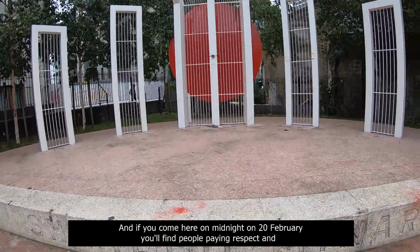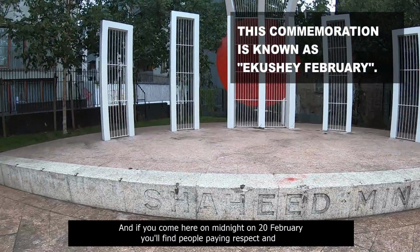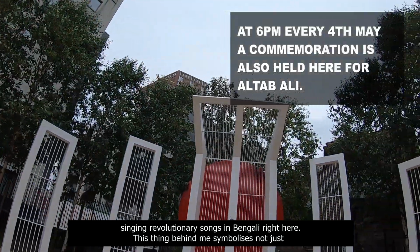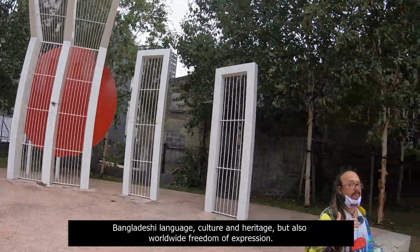London. And if you come here on midnight on the 20th of February, you'll find people paying respect and singing revolutionary songs in Bengali right here. This thing behind me symbolises not just Bangladeshi language, culture and heritage, but also worldwide freedom of expression.